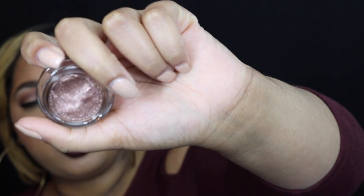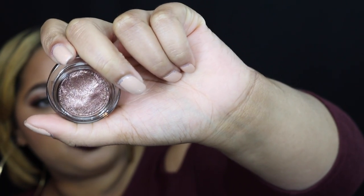The last thing that I have to share in this video is a Chanel Illusion d'Ombre in the color New Moon. And again, a product that I have repurchased because my other one dried out pretty bad. I have heard that Chanel reformulated so it doesn't dry out as fast, but it is a gorgeous, gorgeous color. I mean, it's just beautiful to throw on. It's almost like a rose gold hint.